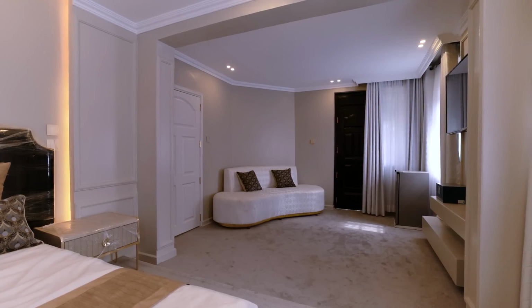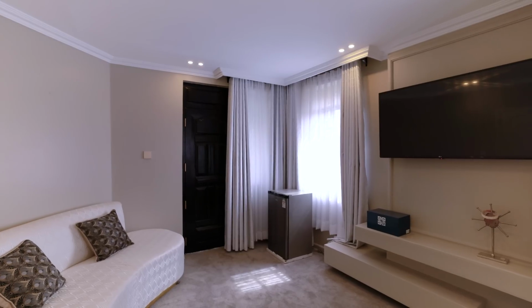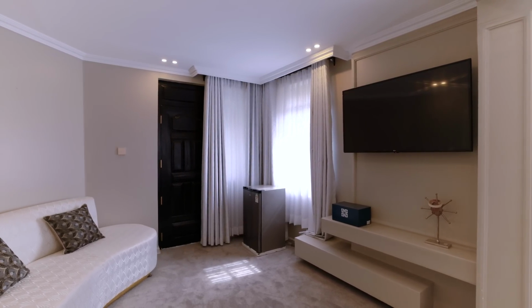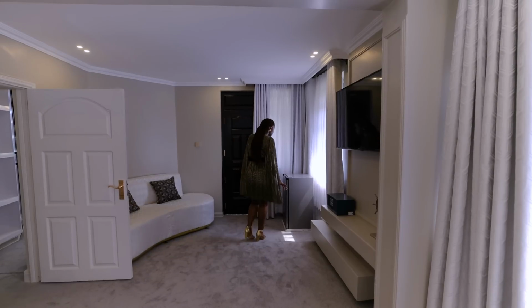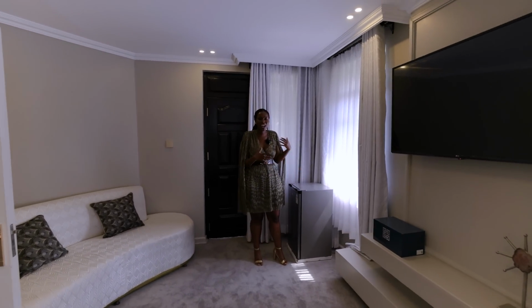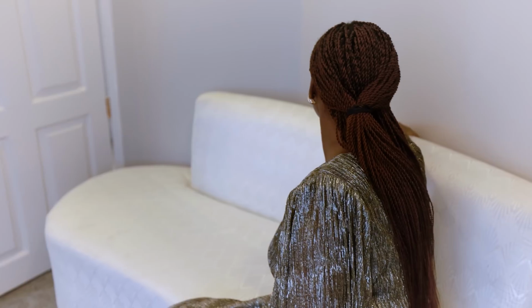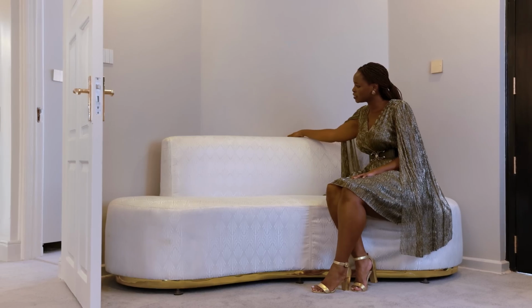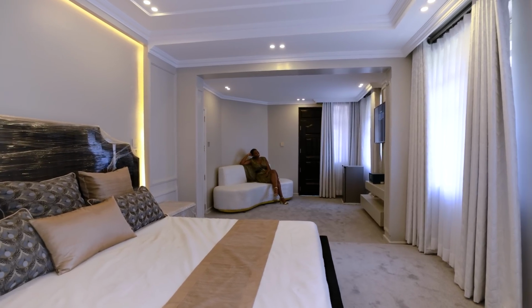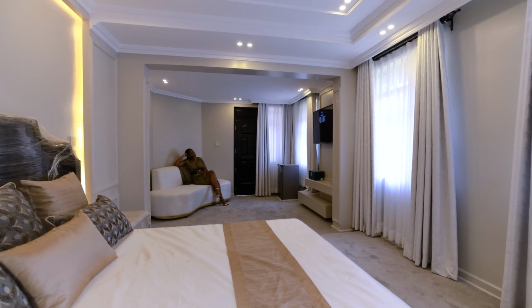But let's look at this side. Now we have a lounge area here with the TV. We've also made sure to add some detailing to the TV wall, so you have shelving and places to just put trinkets. I can see we have a small refrigerator here because, of course, guys, I get thirsty at night. It will be really good to have a fridge that's keeping my water cold through the night. But we have a seat right over here, which is really, really nice and comfortable. And of course, it adds an eye-catching detail, and now you have a great view of the TV as well as the entire room.